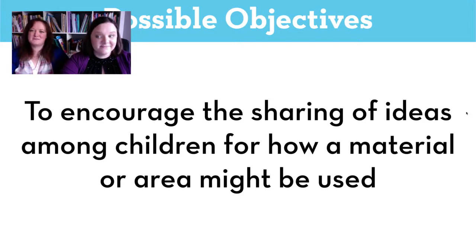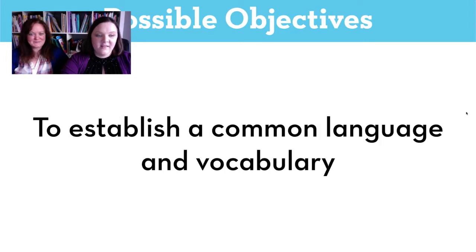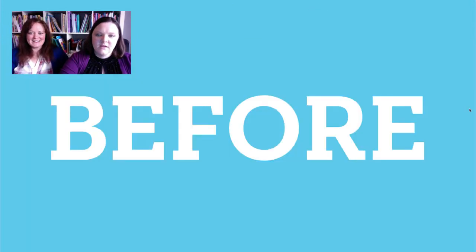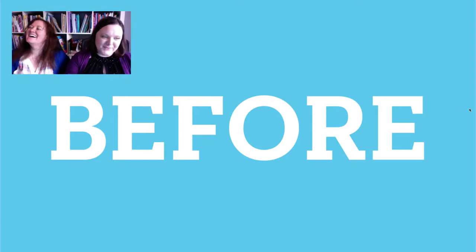And that's, I think, one of the most beneficial aspects of it. Or you might use it to establish a common language and vocabulary among your students, which is a really valuable tool to do at the beginning of the school year. Get everybody on the same page and also build that community in your joyful classroom, that kind of thing. To teach or reinforce guidelines for working cooperatively, so important. So, let Heidi tell you about how she used to introduce school materials.